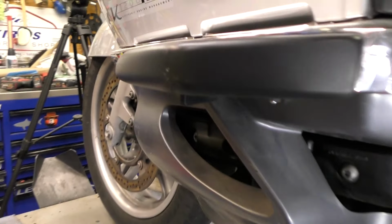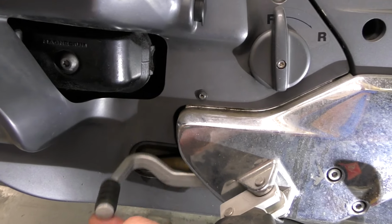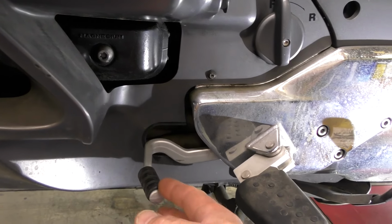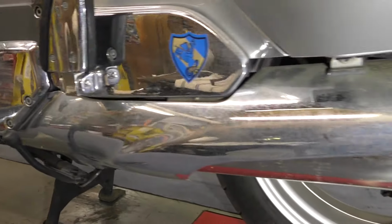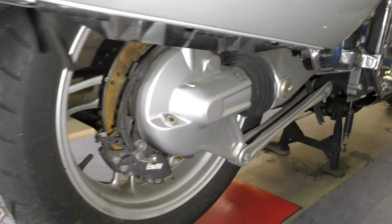That's fine. Oh, that is way too loose. Oh boy, yeah, that has to get serviced. Guys, if you got this much play in your shifter, you got to go in there and fix the linkage. Go in there and service that linkage. My gosh, that's pretty rough.